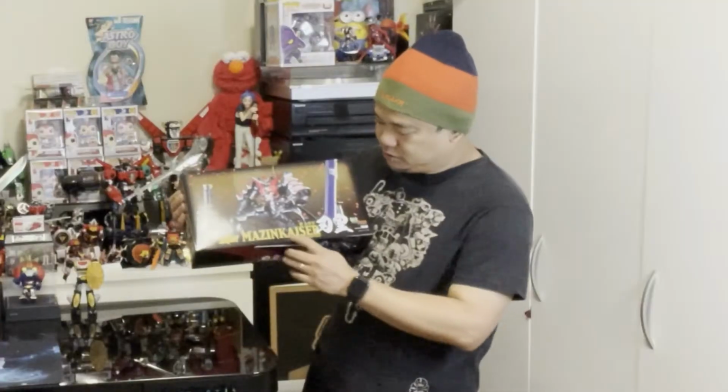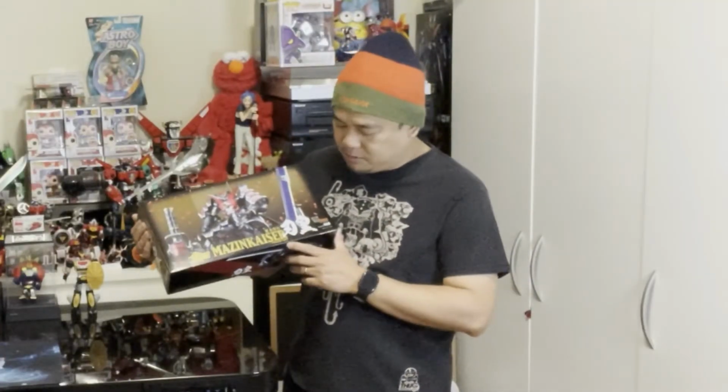So, this time, meron naman tayong bubuksan ng toys. At ito ay just recently released lang. So, this is another Hagane Works from a Goodsmile company. And it's another Mazinkaiser variant. So, here we go. This is it. This is the Mazinkaiser Haou. So this is like a Mazin set.